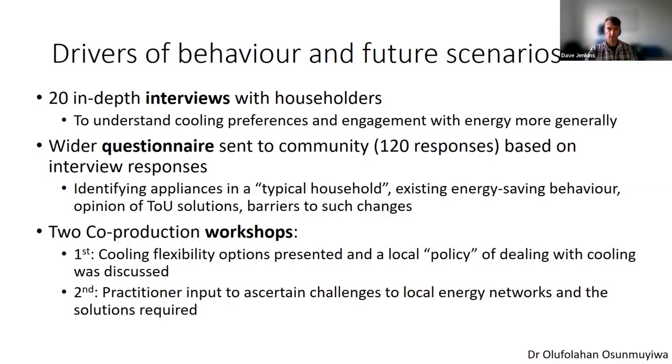And then a wider questionnaire was sent around that community, informed by the responses of the interviews, trying to identify what a typical household actually is within that community, what existing energy saving behavior could be pointed to. And bear in mind, this is a sustainable community. That was quite an interesting exercise, because there's this feeling, as much as anything else, that cooling is bad. Mechanical cooling is not something you do in a sustainable community. That historically was quite an entrenched view for understandable reasons.